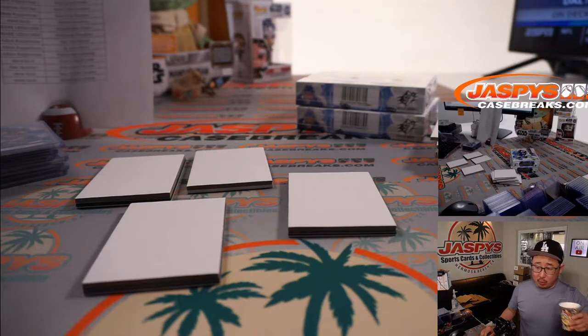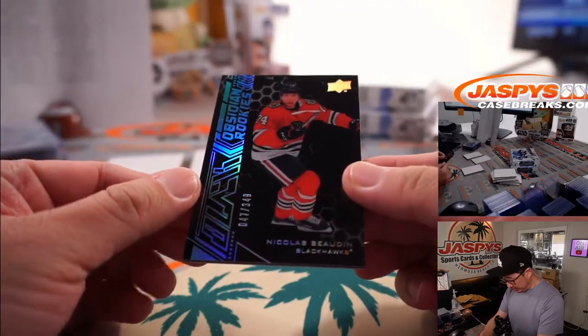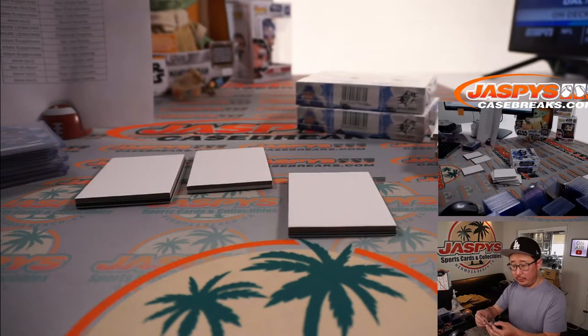So you only watched him for game four. HB is saying the score sheet shows him relatively quiet, but a big game in game three. There is Obsidian Rookies, Nicholas Bodine, to 349. That's for Chicago. It'll be for Nick and the Blackhawks.